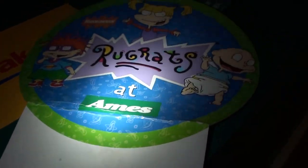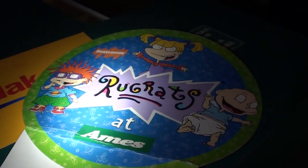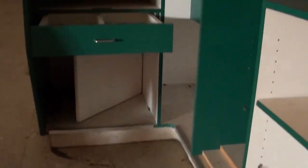Far out. Oh yeah, you can make it. Oh my god, dude, look. Rugrats at Ames. Wow. Yeah, I'm surprised at how clean this place is. Oh, that thing got a big hole in the back of it. There's good ones, though. There was 11 and 4 inside of checkout number 12. They're in perfect shape.